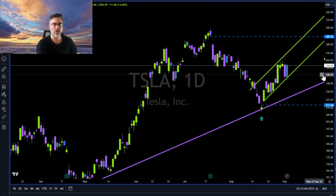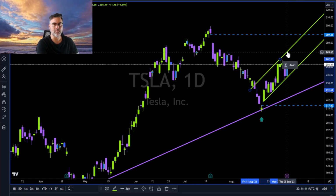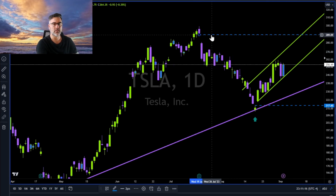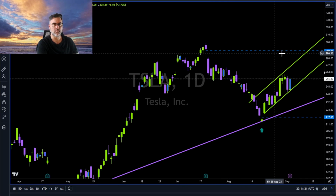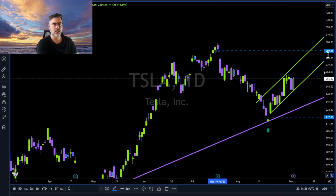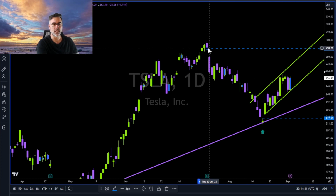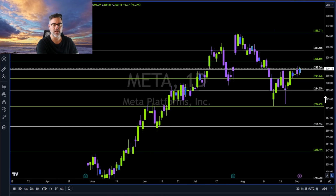If you're looking to go long on Tesla, breaking above 260, and then we are heading towards the upper trend line. Breaking above this trend line, and we are heading straight towards the 290. When I say straight, I mean with no other retracements. It can take a few days, not in one day, but once we break above this channel, we are heading towards this gap. It's all about candlestick analysis, trend lines, and Fibonacci levels.